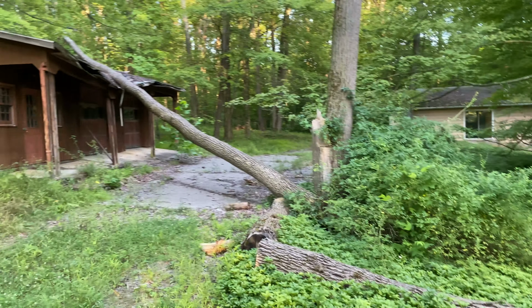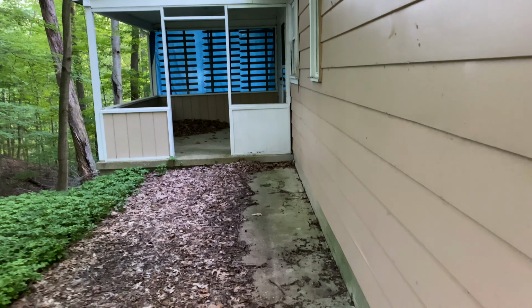Something tried to break into that. Into what? Unless that's just paint chipping. No, that's... Looks like that. Hmm. Ooh. Kitchen. Look at this.